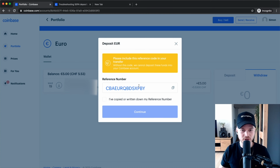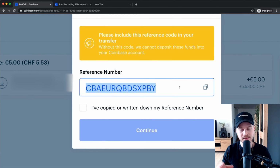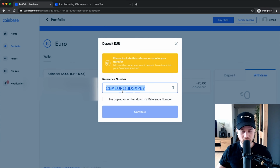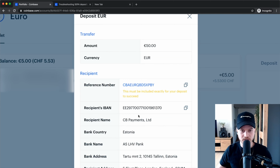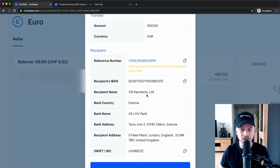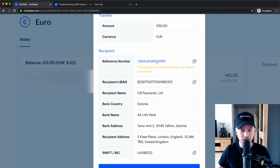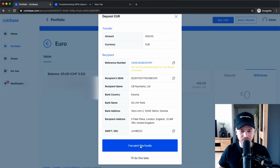And then the same thing. Make sure again, before you send out the money, that you put this reference code that you see on your screen in the reference field of your bank transfer. Once you've done that, you can again take a screenshot or maybe just write it down on a piece of paper. So you can check this, click on continue. And then here you can see the bank details where you have to send this amount of money to. Again, make sure to use that reference number. That is very important. Otherwise, the money will not actually arrive in your Coinbase account. So make sure you use the right information here and then click on I've sent the funds.